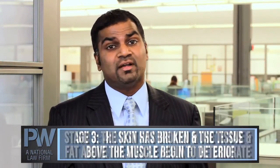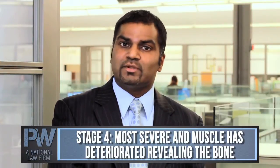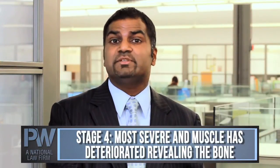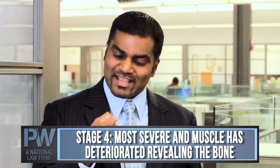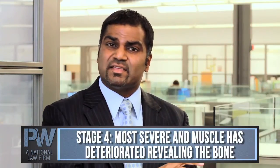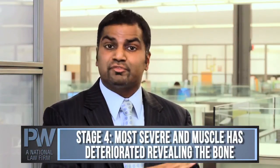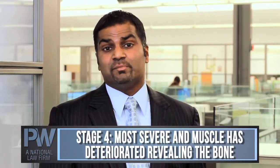And then a stage 4 is the most severe of bed sores, where the fat and the tissue has been deteriorated, muscle has been deteriorated. Oftentimes a stage 4 bed sore can be so deep that you can actually stick your fist or stick your hand right into it. Sometimes you can see the bone because all of the flesh has totally been deteriorated. That's a stage 4, the most severe of all bed sores.